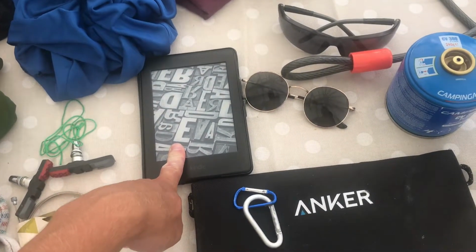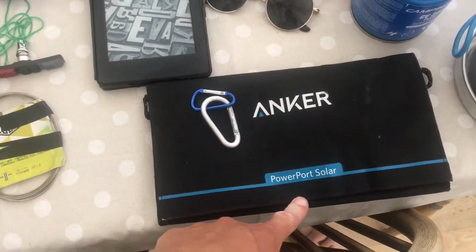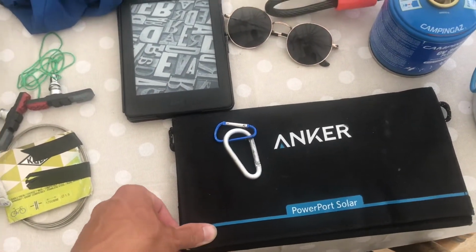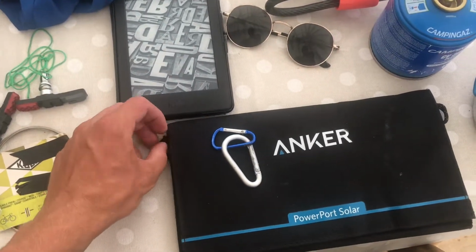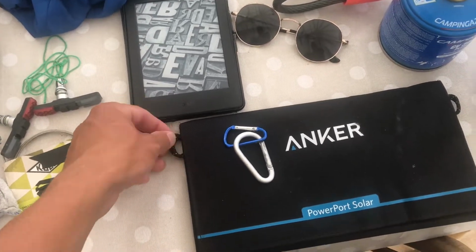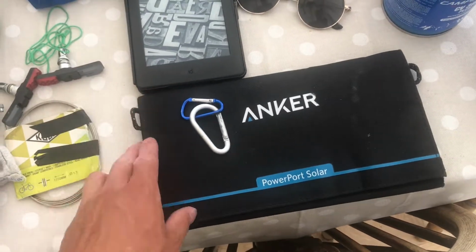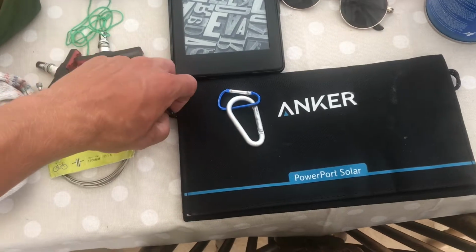The Kindle was very useful. I don't need to say much more about the Kindle, but yeah, that was great. The solar panel works well, but I didn't use it that much this year because I wasn't really going as off-grid as I thought I might. I didn't really do any stealth camping, so I was able to just plug into the sockets in the bathrooms at the campsites, which I didn't know I'd be able to do when I went out. So the solar panel didn't get as much use as I thought it would, but it was still cool to have just in case.